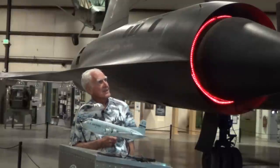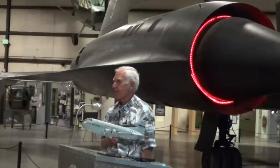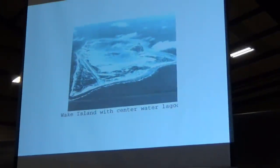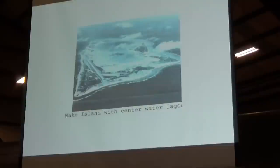And Wake Island sits west of Hawaii, 2,000 miles. So it's another 10 hours to get to Wake Island. And Wake Island is unique. It's the only island within about 1,000 miles out there. And it's the top of a mountain, a 10,000 foot mountain. In other words, the water's 10,000 feet deep there. And at the top of the mountain, it's just right below water level. So the coral has been built up on that over the years. So all this is a coral reef.